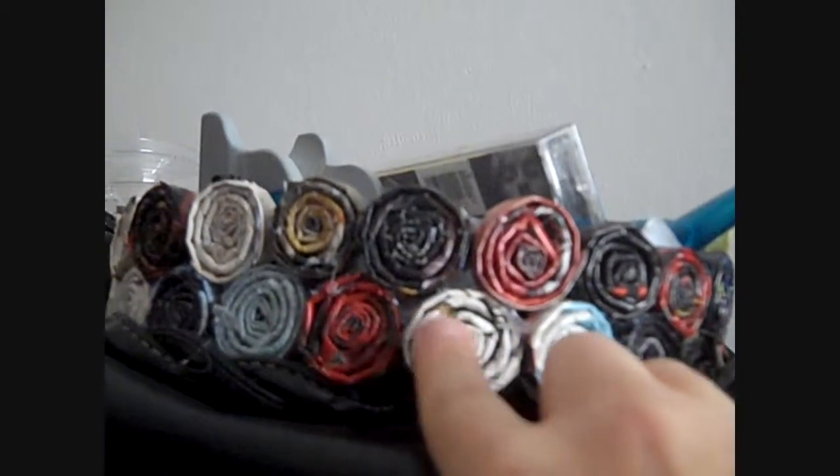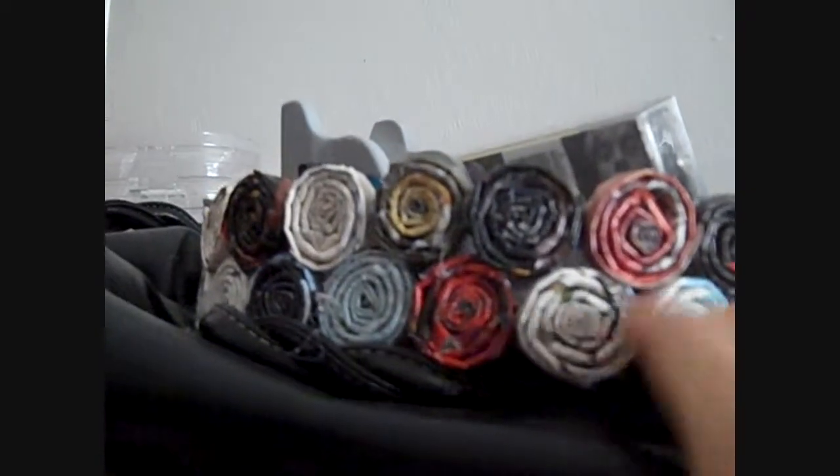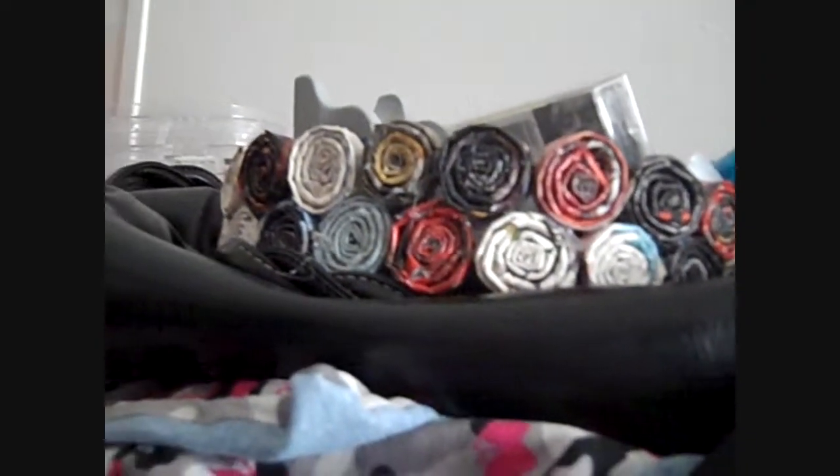And you just glue them together. I used hot glue, which seems to work pretty good for paper. And it's pretty sturdy, but it gets really, really heavy. Plus it takes quite a while, so I just got lazy. But it's enough to hold my stuff. Plus it also holds up my curtain for when I do my hauls.